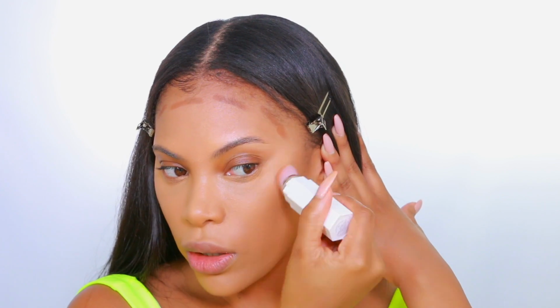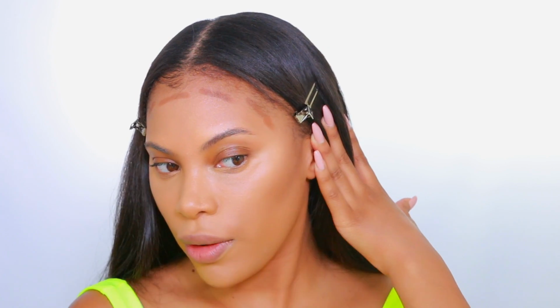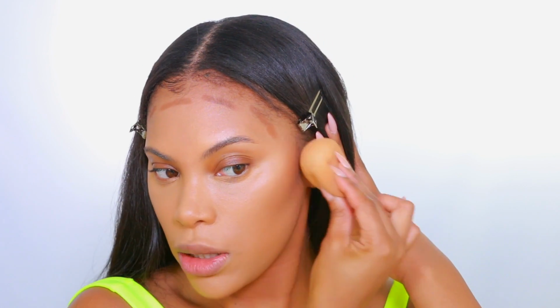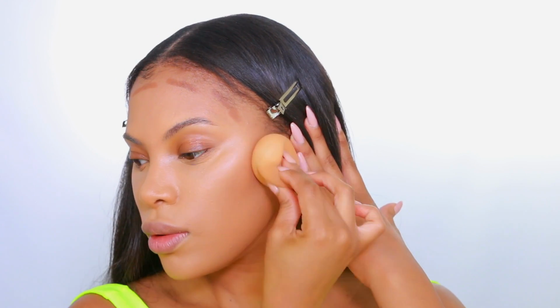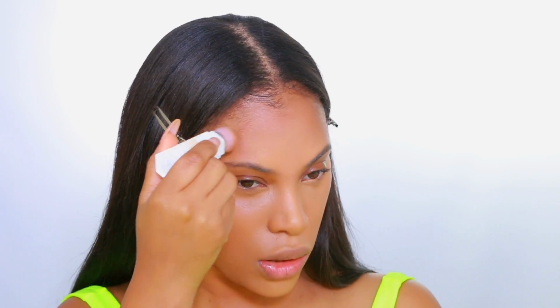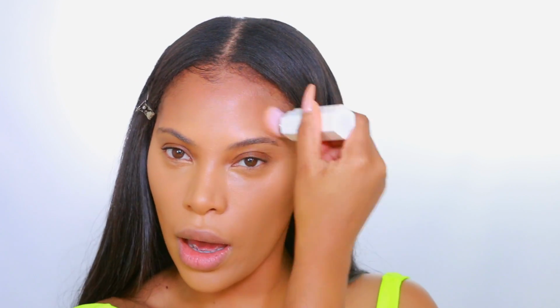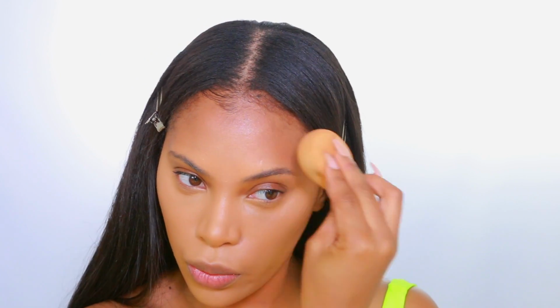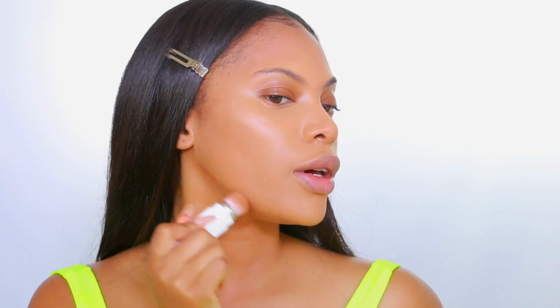I think it's doing a pretty good job blending out my foundation. However, I do have to go back in with the sponge like I mentioned before, because I feel like it looks a little harsh. I know that's looking a little crazy right now, but we are going to blend that out with the sponge. This is why I always go in with a sponge, because it always looks a little not really blended on the top, but I'm going to go in with the sponge and blend that. And of course, we're going to blend out the contour on the jawline.